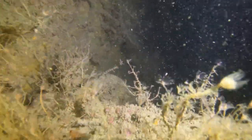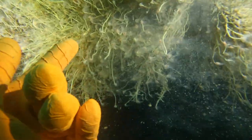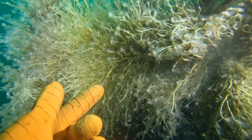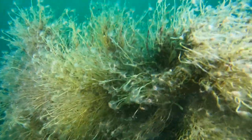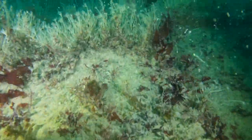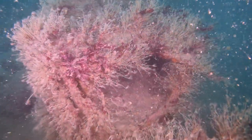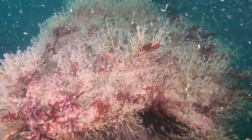Just going to put my head inside here and have a look down this ladder. Yeah, it's a bit silty today. I don't really want to go in that. I didn't really look at this very well, but I've noticed this hair that grows all over it. Today it's actually little worms or sort of little fan things feeding. Never really noticed that. I've always noticed at certain times of year it gets very furry.